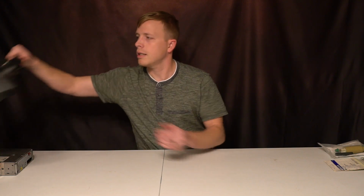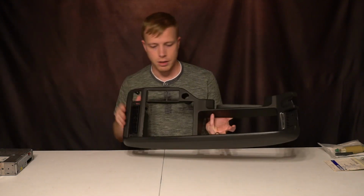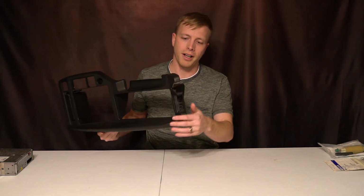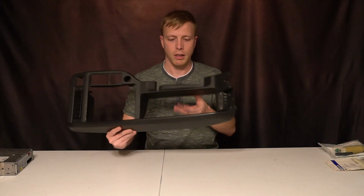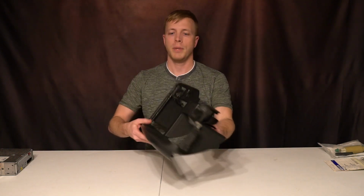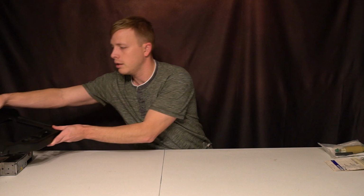And the big one for me was a dash surround with no cracks, no breaks. Very hard to find apparently, so I was really happy to have tracked one of these down. I'll be installing that, and that's the big thing that I'm looking forward to in the near couple months. We're going to get it running, and we're going to start replacing some parts, making it even better.